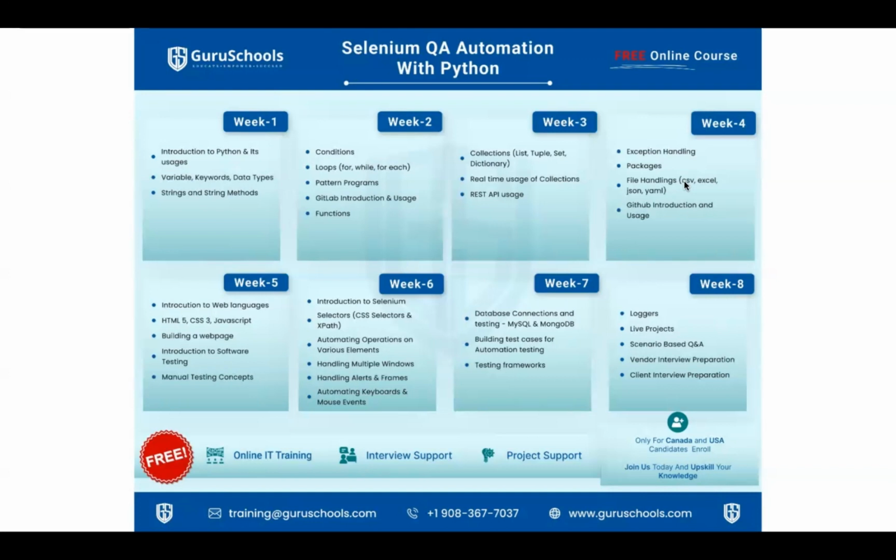When it comes to week 5, I will be introducing you to web languages like HTML5, CSS3, and JavaScript, and building a basic web page using these, and an introduction to software testing and manual testing concepts will be covered in week 5. When it comes to week 6, here is the key point.